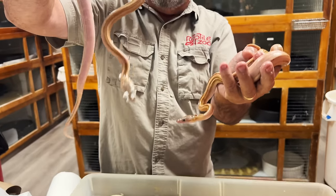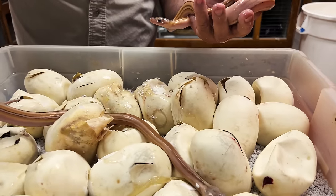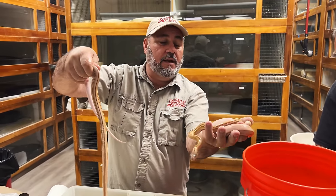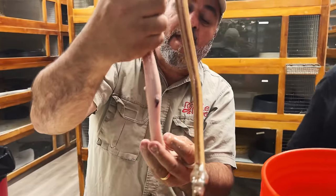This one's really thinking it's a brand new day. That's a platinum. That's a platinum super tiger, isn't it, or no? So both of these are super tigers. This is a phantom. That's just a platinum, right? That's a platinum super tiger. I don't think that's a phantom. Yeah, not a phantom. No phantom in that.